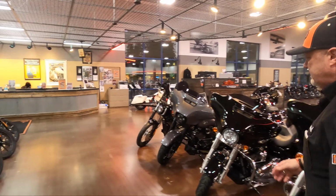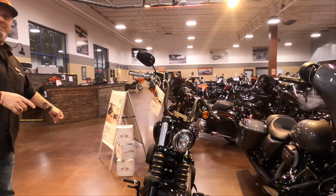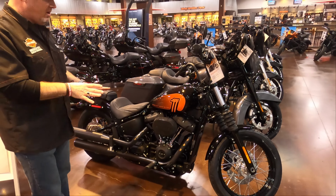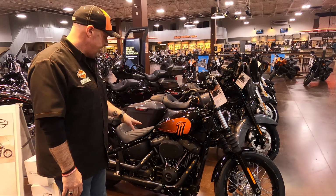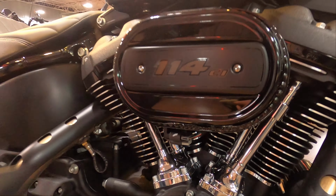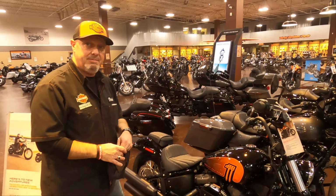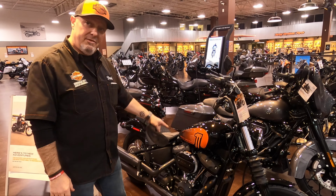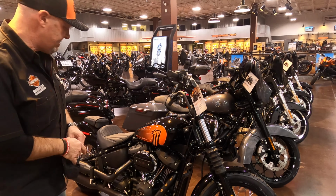Let's go down here. This Street Bob, 2021 Street Bob. Now this is a bike they made a lot of wholesale changes on, and I'll show you what they are. First of all, this bike came standard with a 107 cubic inch Milwaukee 8. They now have 114. On a bike this light, that 114, it's amazing power. You think about it, the CVO touring bike has a 117. This is a 114 on a bike a little more than half its weight, right?